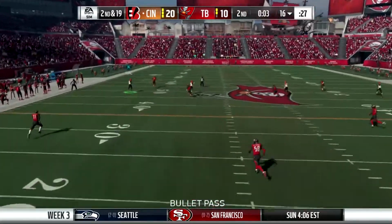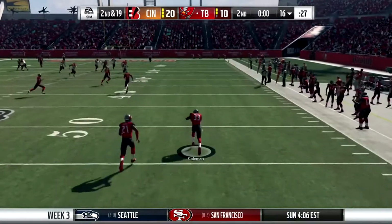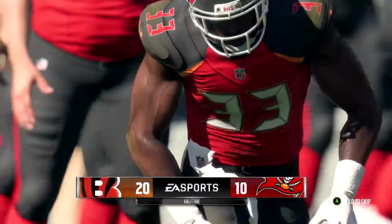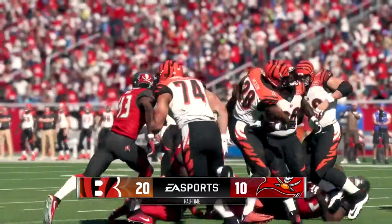As the Bengals are trying to get something downfield. Looking, going deep, 1-on-1, and it's going to be tipped and picked off by Coleman. Doesn't really matter, though, but we have to stop him as Mixon makes the tackle. And that will be it for the 1st half. It's a 10-point game, but the Bengals are just hurting themselves.